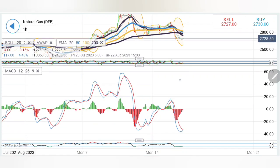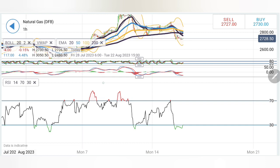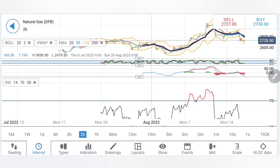Stochastic is rising from the oversold levels. MACD is also, see, first wave, so a second wave can be expected here. The greener side is awaited. Let's see if it gives a crossover here and stays bullish. RSI is extremely oversold, trying a recovery here.